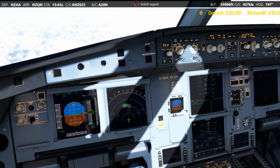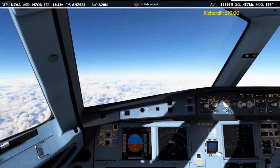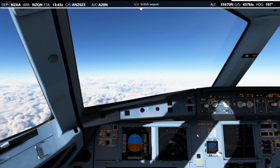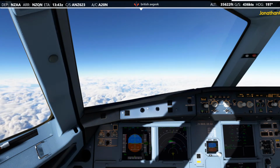There you go, 1 mile in level flight for every 10 knots that you have to slow is a good safe rule of thumb. Awesome. Write that down, everybody. Cheers, Matthew. Hope you're well. Good morning to you over in the States.